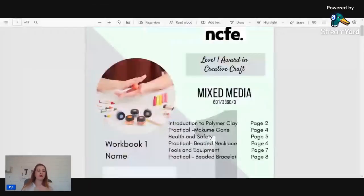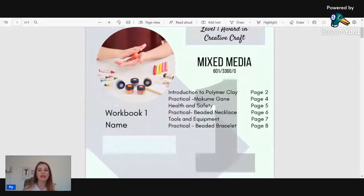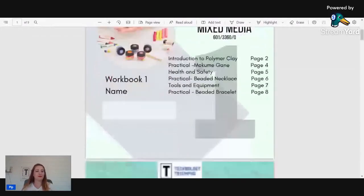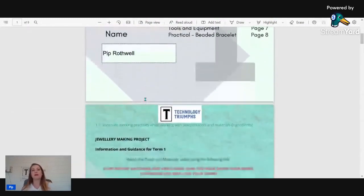So this is how the workbook looks. It looks similar to the information pack. You can see there's lots of colour, mediums. These are not designed to be printed out. This would cost a fortune in ink, and I'm not that mean. These are designed to be literally typed onto. So you can click and type into the boxes. You don't need any paid-for apps to be able to do this. You just need a PDF reader on the device you're working from, which is a free download.